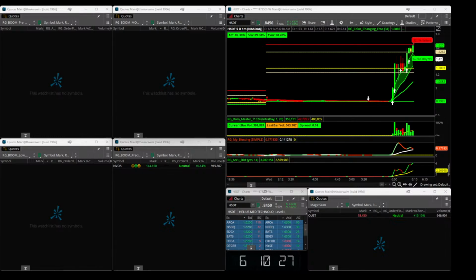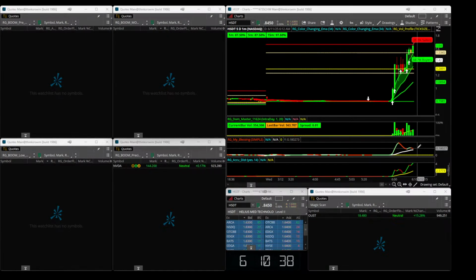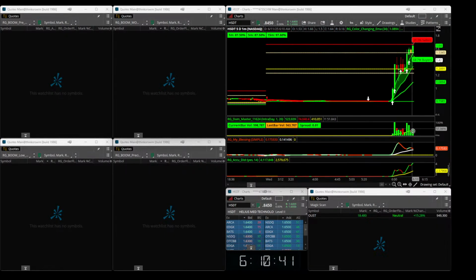Trying to push a little higher, but the My Blessing indicator is still red. That shows weakness. Watching that green dominator bar get taller and cross the yellow line for a little push to the upside.